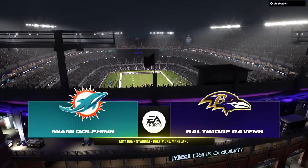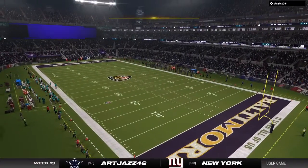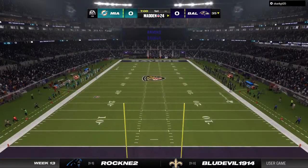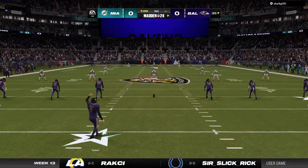Some might say it's cold. Others, like myself and my partner, we say this is football weather as we welcome you to chilly M&T Bank Stadium near the Inner Harbor in Baltimore. Tonight we wrap up this Thanksgiving weekend with a compelling matchup as it'll be the Miami Dolphins taking on the Baltimore Ravens.